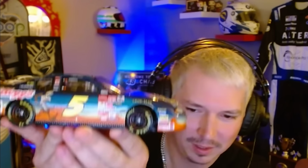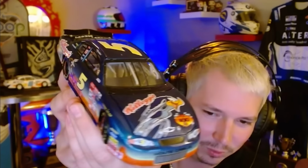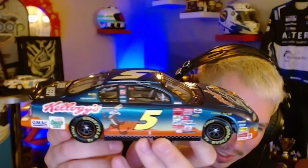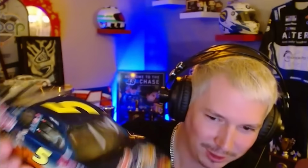Let's bring it up. This is the Terry Labonte Kellogg's Roadrunner car. I have a lot of the Looney Tunes cars. I've got a Jeff Gordon one somewhere. I need to get it back out. It even says beep beep on the trunk. So this is a cool one. I have to have the Texas guys, you know what I mean? Absolutely. Not a whole lot of us. It's just me and Chris Buescher now. So we got to stay strong for the Labontes. Got to protect the Labontes at all costs.